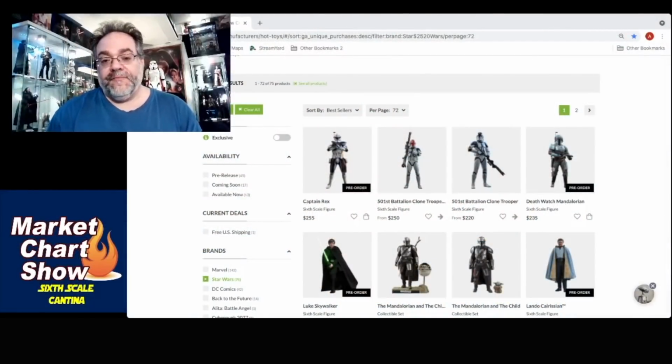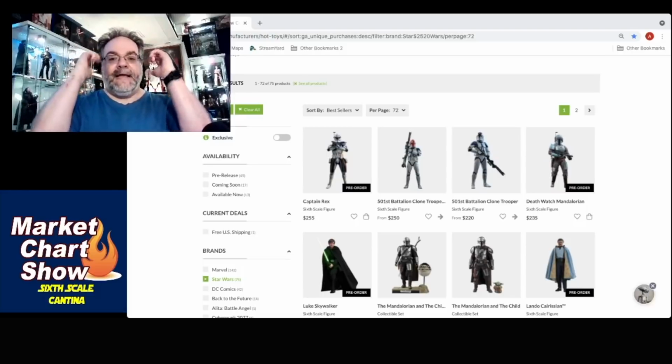Hot Toys doesn't need to be concerned about eBay. The higher they go up on eBay, the better it is for Hot Toys, may I suggest. Is it possible they're going to start producing less of these so that they can put out more? And there could be a higher demand for certain ones of them? And I say yes.